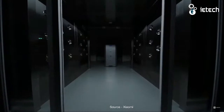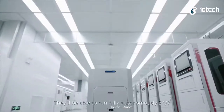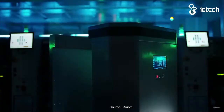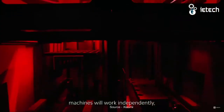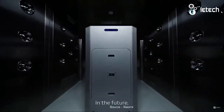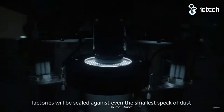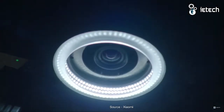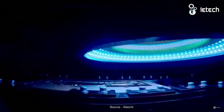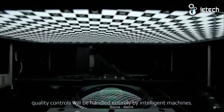You know, in the future, factories won't need people. They'll be able to run fully autonomously 24/7. In the future, machines will work independently, seamlessly coordinating like clockwork. In the future, factories will be sealed against even the smallest speck of dust. In the future, quality controls will be handled entirely by intelligent machines.